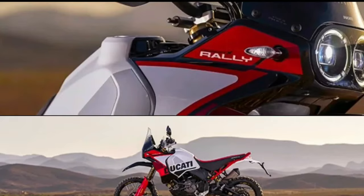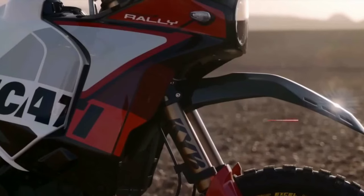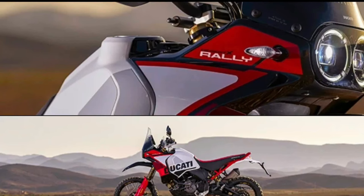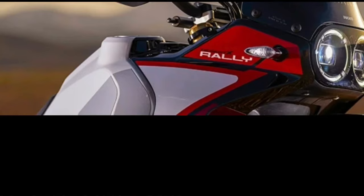With five-time Enduro World Champ Antoine Mio winning the twin-cylinder class. So it boasts a smorgasbord of upgrades over the base model Desert X.